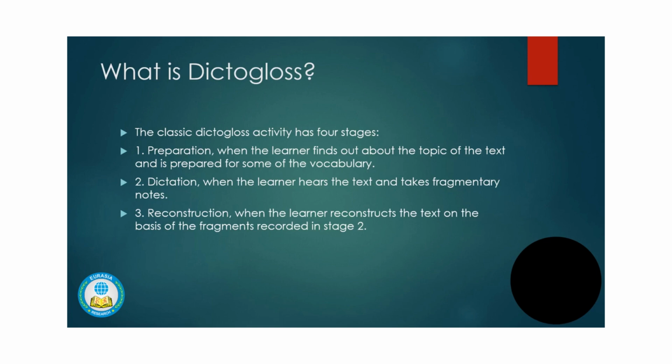Next, what is different than a traditional dictation is that instead of just listening and listening and listening until the teacher goes around and checks to make sure everybody has it right, learners listen, but then they try to reconstruct the text after listening to the text a couple of times. They try to reconstruct it on their own. And then, after that, learners analyze the text that they have reconstructed and correct some of the errors.